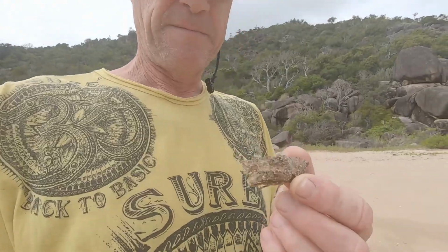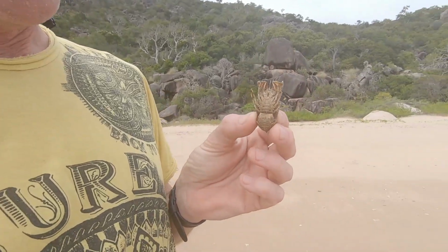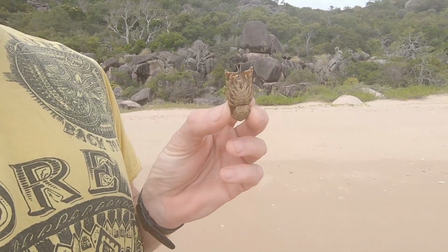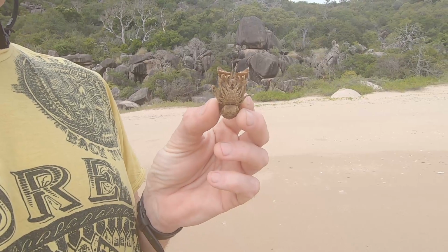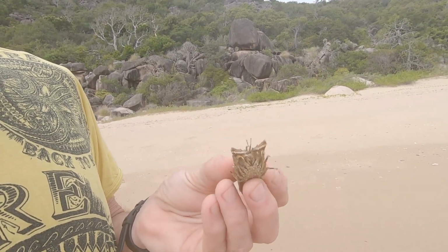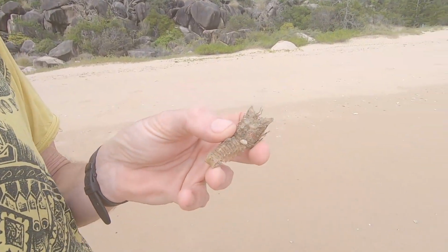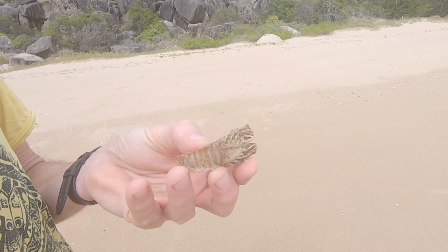Fingers crossed. It's a little bit hard to tell, but that is a baby Moreton Bay bug all the way up here up north. I didn't even know they came up here, but she's dead as a dodo. But there you go, eh? Little baby Moreton Bay bug.